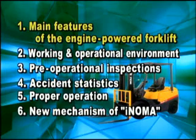This visual information covers: 1. Main features of the engine-powered forklift. 2. Working and operational environment. 3. Pre-operational inspections. 4. Accident statistics. 5. Proper operation. And 6. The new mechanism of the iNoma. We'll look at these 6 segments one by one.